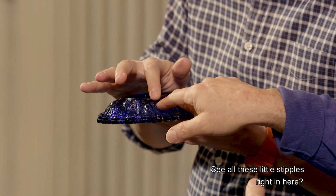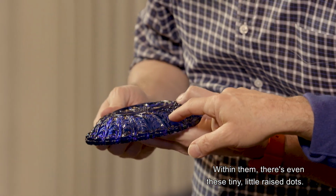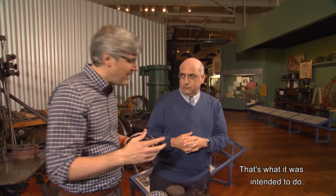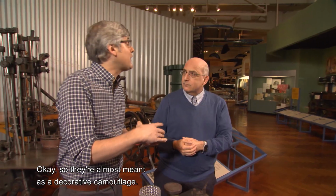See all these little stipples right in here? These stipples, which look like beautiful designs, yes, they're scalloped here. They're scalloped. Right? Within them, there's even these tiny little raised dots. I mean, it's quite lovely. But these were to sort of cover up the mistakes? That's what it was intended to do. And, okay, so they were almost meant as a decorative camouflage.